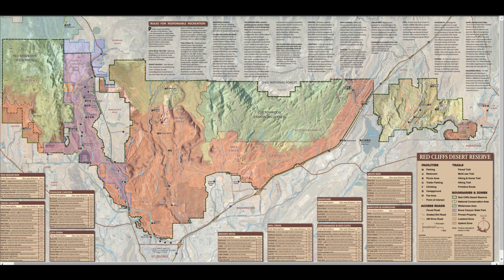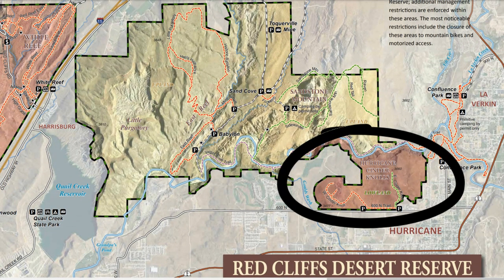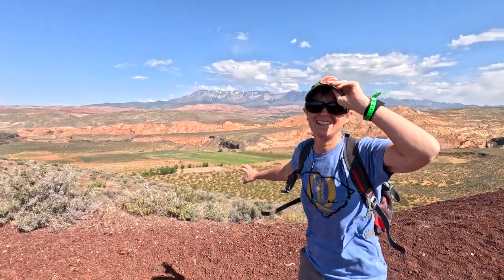Part of the Red Cliffs Natural Conservation Area. There are literally dozens and dozens of trails within the Red Cliffs Desert Reserve. The Hurricane Cinder Knolls is just a small part of the system. But it's free to go out, and there are two or three trails. And right now we are at the top of the West Cinder Knoll Trail. Yeah, some days it's kind of windy. We've got a really nice day today.